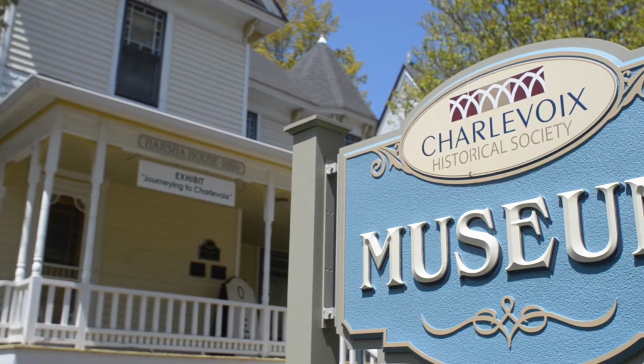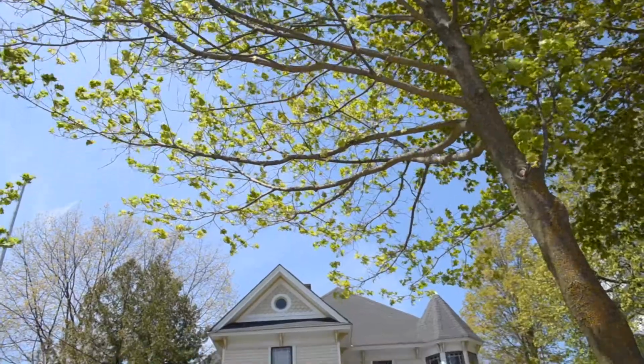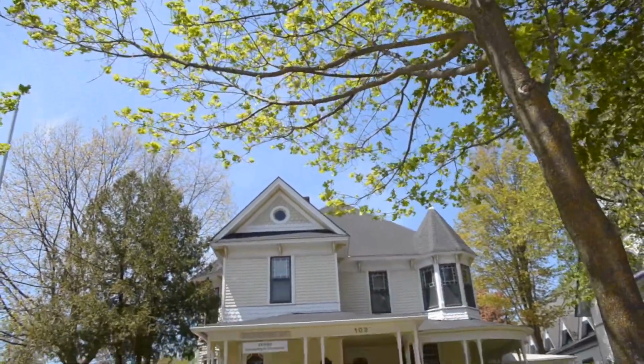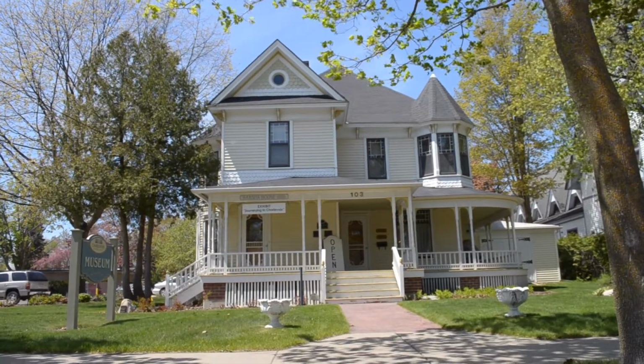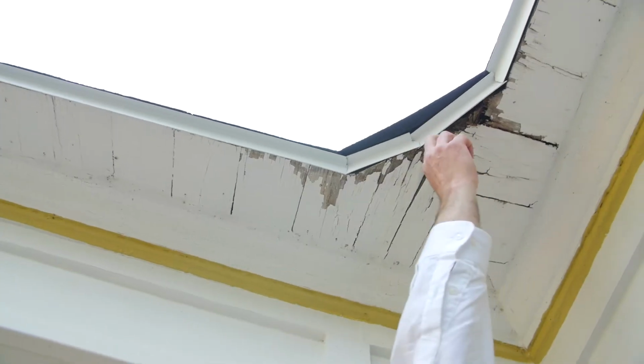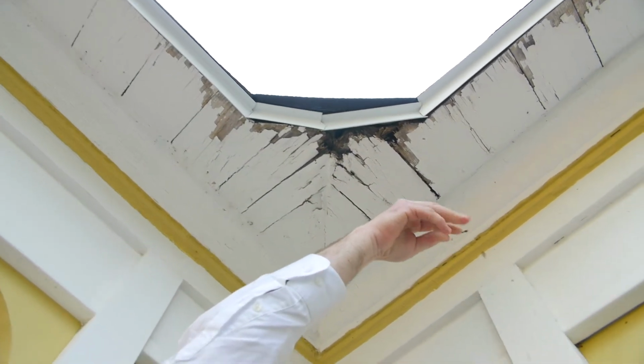The museum at the Harsha House was built in 1891. It serves as our headquarters, offices, and museum. It was lovingly restored back in the 1980s and 90s. Most of that work was on the interior. As you can well imagine, a building that's 126 years old needs a lot of maintenance.